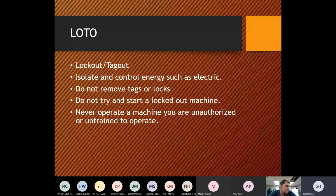Lockout tagout is a big issue. I guess just about every OSHA inspection that I deal with, this is going to pop up at some point, whether you're manufacturing or auto parts or lumber or whatever area you might be in. You might not see this very much in some retail settings, but if you're in some kind of manufacturing, you can count on it, this is going to pop up.